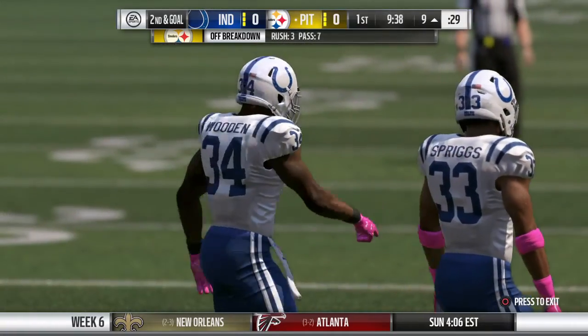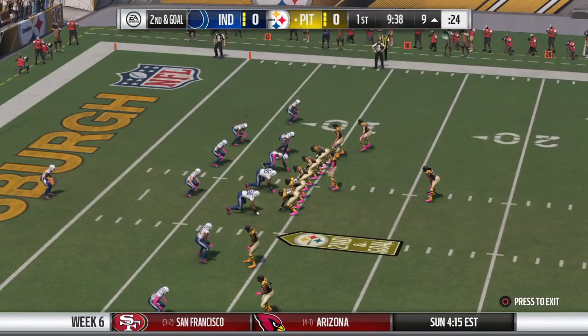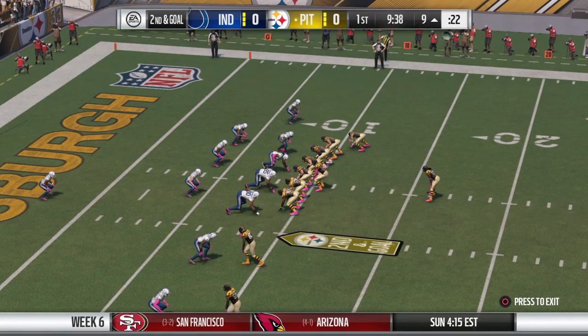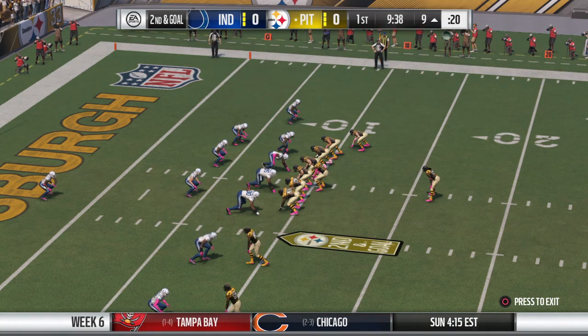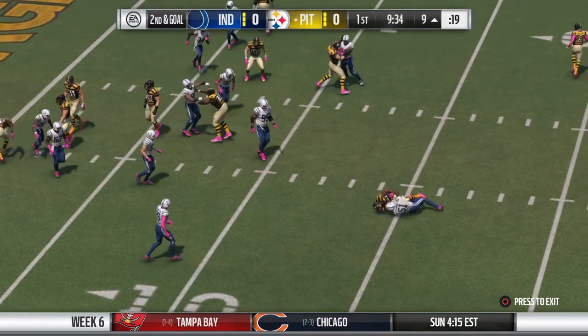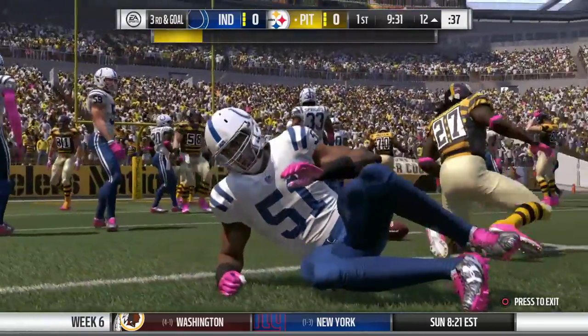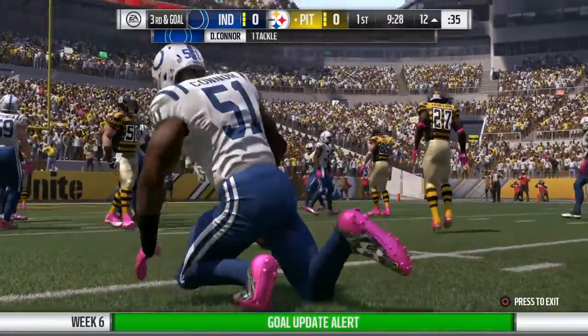And the offense readies for play number 10 of this series. And they'll go with the ground attack here. And they go the wrong way on this one. Losing yardage back at the 12. So he loses 3 yards there.